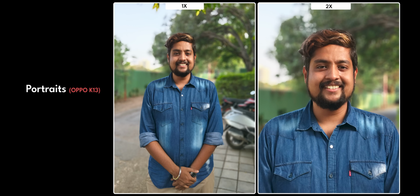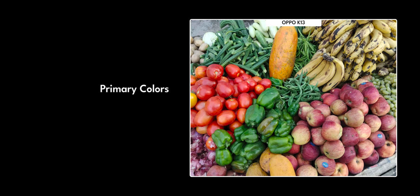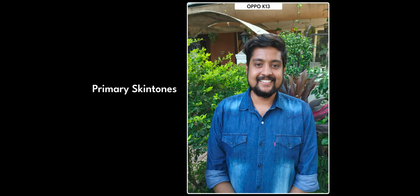You'd get a decent semantic segmentation, a good amount of bokeh drop off, and you do get 2 focal lengths as well, 1x and 2x. The one thing I liked about the K13 is that the color reproduction is actually close to neutral. It's not entirely neutral, of course, but this is something that we don't see in many phones in this price class, so I like that. Good job, OPPO. Which is also true for the skin tones, by the way.